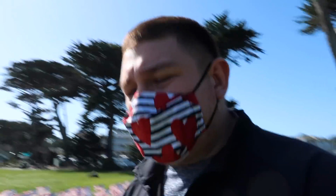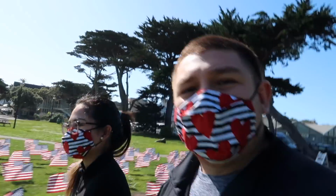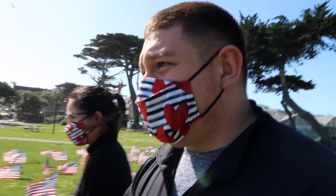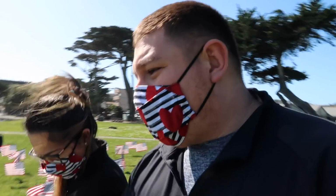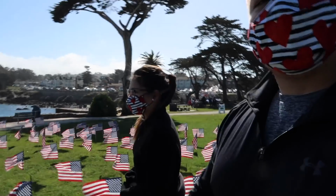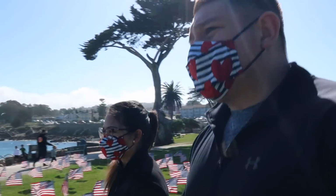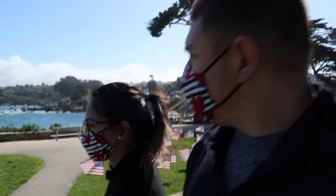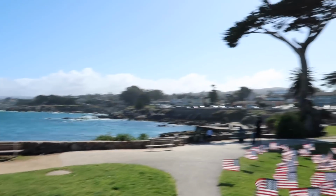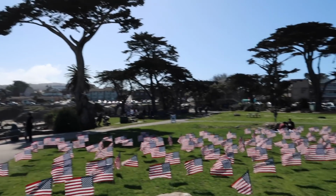There's these little squirrels that run around over here. And they're used to tourists, so what happens is they come up to you, they look for food, and you can feed them and they'll walk right up to you. But you didn't bring any food, babe, so maybe they won't give you any attention. So beautiful out here. Look at this, guys. So beautiful.